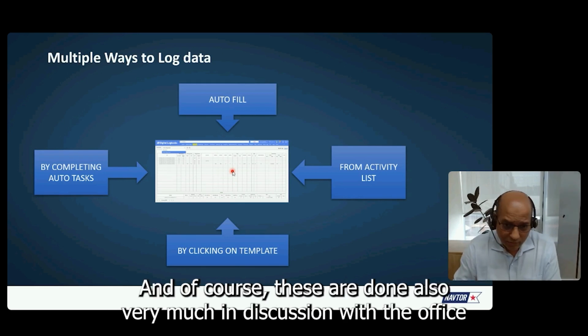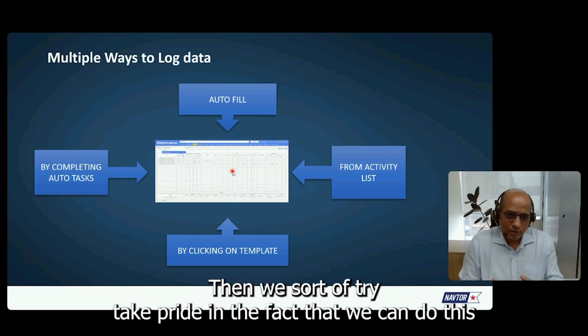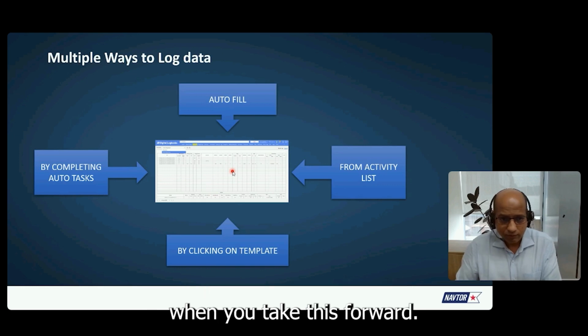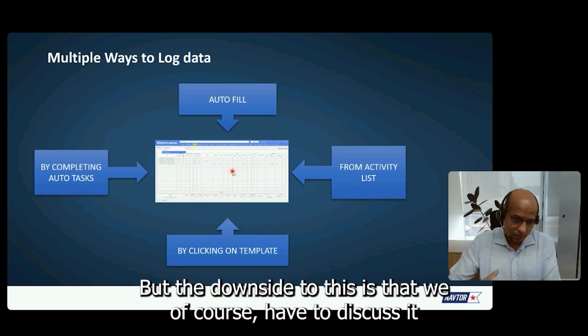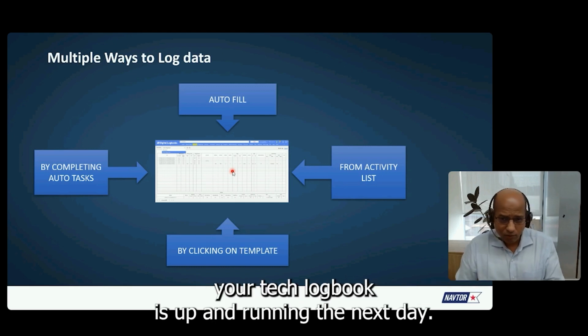And of course, these are done very much in discussion with the office, because certain fields may be possible, certain fields may not be possible. We take pride in the fact that we can do these and make it more suitable to what you actually desire in the log when you take this forward. But the downside to this is that we of course have to discuss it, and we can't just flick a switch and say your deck logbook is up and running the next day.